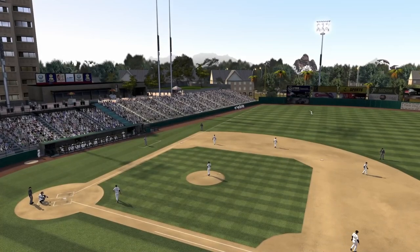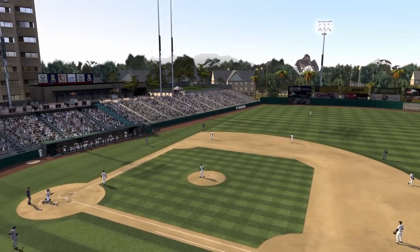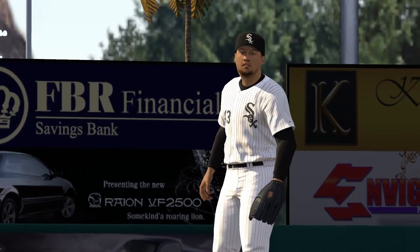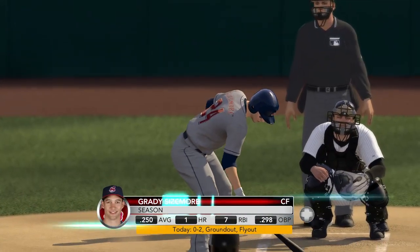So glad you could join us. A chilly day of baseball. Most of you, I'm sure, comfortable where you are while the players here deal with the weather. And it's Grady Sizemore in the box now.